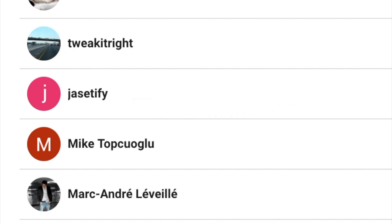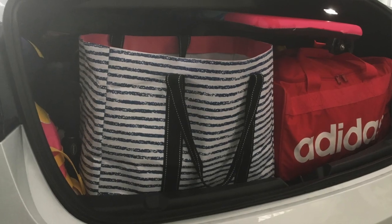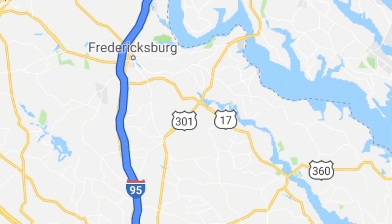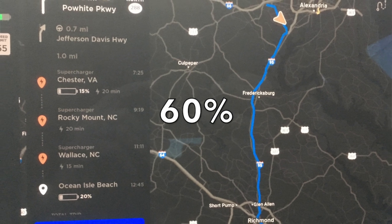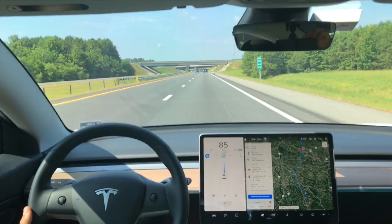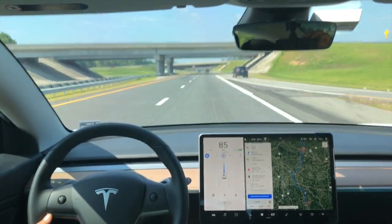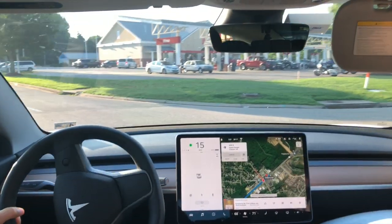So I traveled from Washington, D.C. all the way down to Ocean Isle Beach. Now that's a total of 417 miles, including the 3 supercharging stops on the way down. And that's because of my mistake. As soon as the car was packed, we left bright and early in the morning. But before I went to sleep, I forgot to plug in the car. So my charge when I left the house was about 60% versus I would like to have left at 100%. No big deal though. We just have to make an extra stop, and if you have kids, you know that you're probably going to make that extra stop anyway.